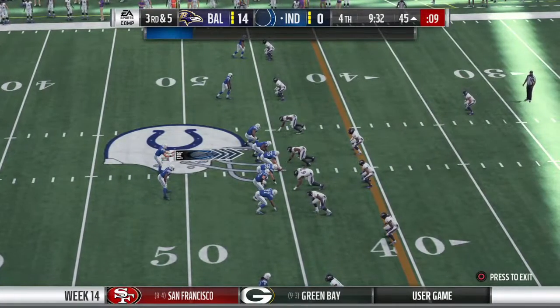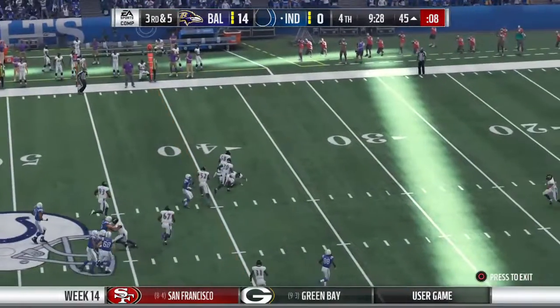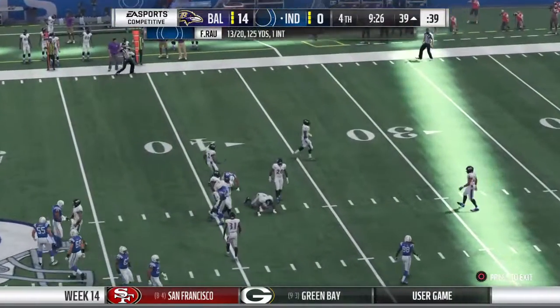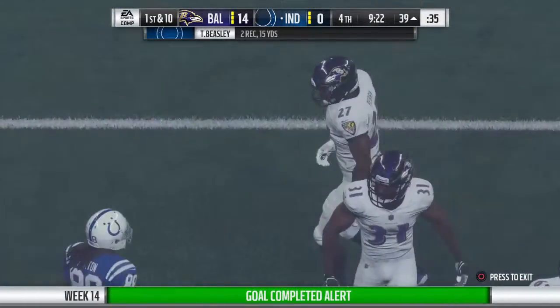And this is why you work on your tackling. Tackle him after the catch, inbounds, keep the clock running. Just go ahead and bleed the game out that way. It's a pickup of 6 and good enough to move the chains.